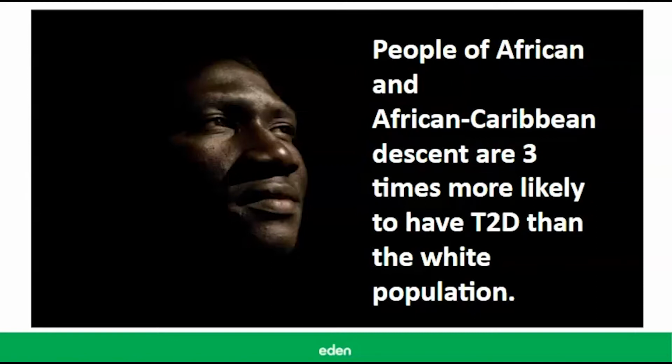Uncontrolled diabetes can lead to associated health problems, affecting almost every organ in the body and potentially leading to heart disease, stroke, impaired vision, renal failure, painful neuropathy and foot problems. In the UK, there are over 500,000 people from BAME communities living with diabetes. All have increased risk of developing these complications.